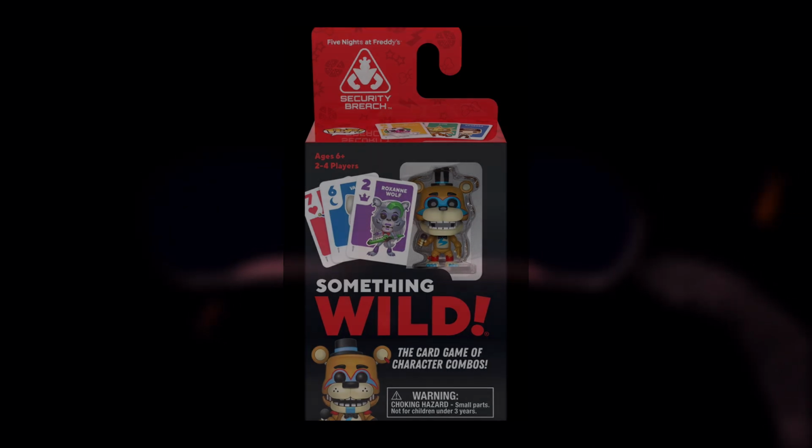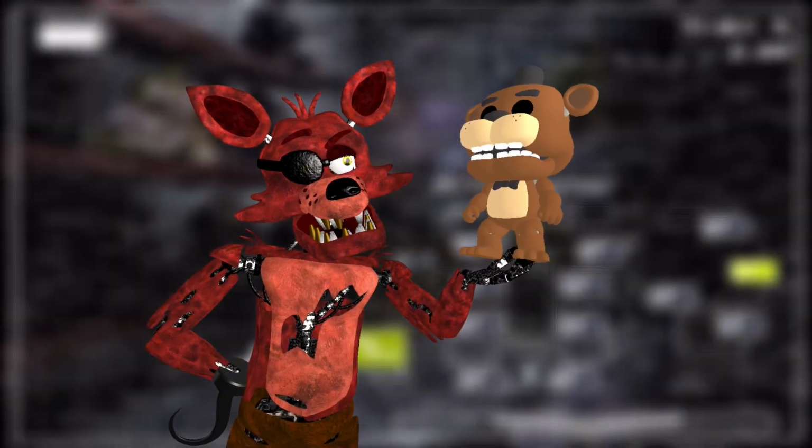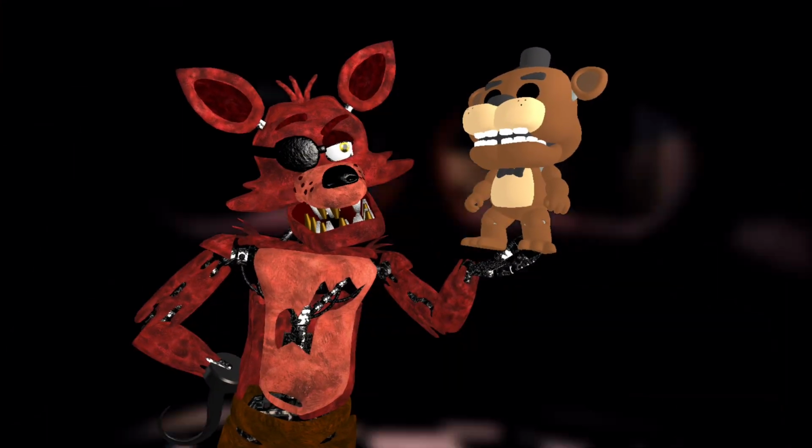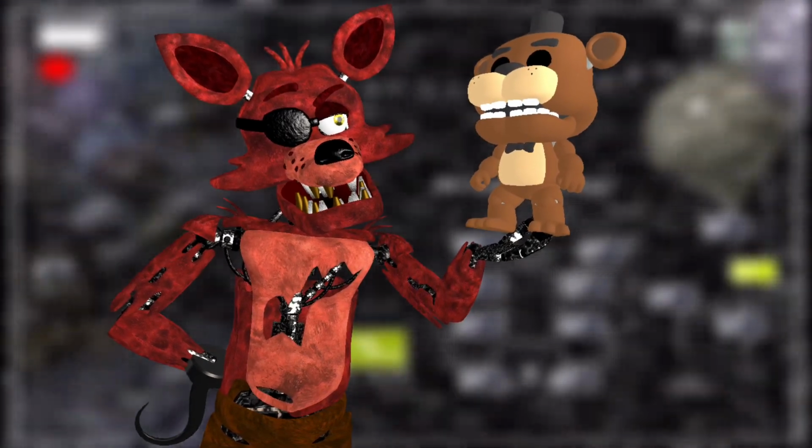But we did get these guys, so that's good. Would have been really cool to get a Mimic, but oh well. We'll have to see in the future. They might do something. And now we've reached the final wave of Funko's pop vinyls. Five Nights at Freddy's ones. They're still making pop vinyls, don't worry.